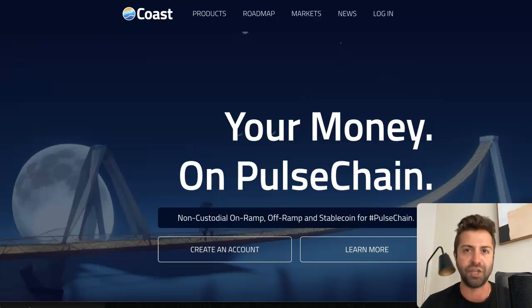It's a brand new exchange that lets you buy PLS, HEX, PulseX, or even mint a stablecoin, their own native stablecoin, directly to your wallet. Unlike other exchanges, they don't actually hold coins on the exchange, so the whole design is safer for you. It lets you do crypto the right way, and it lets you onboard into PLS, PulseChain, and buy any of the blue chips that you like, if they're HEX, PulseChain, or PulseX. And it also lets you buy and swap for any other coin on the entire network.